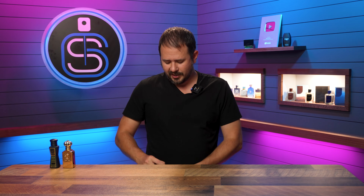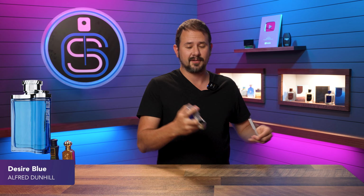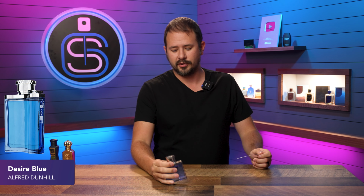Up next, we will go with this one. Almost dropped it, kind of. Dunhill Desire Blue. This is an inexpensive fragrance, so I can't bag on it for the price.